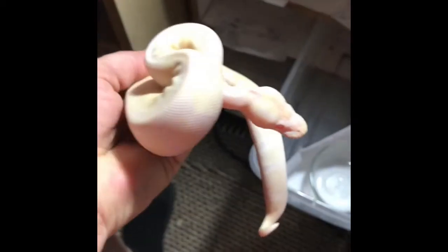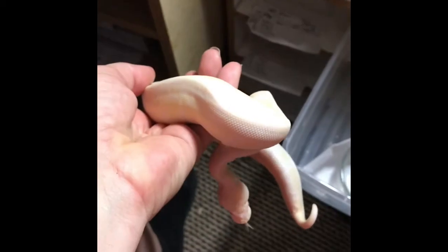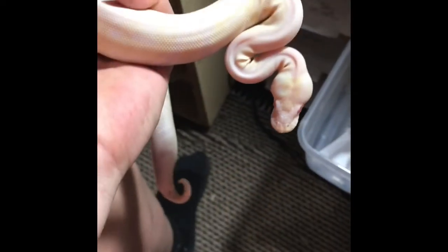This is the little girl. She's so amazing. And I do have one still available for sale, a little male. So hit me up if you want to get into this project, because they're pretty cool looking.